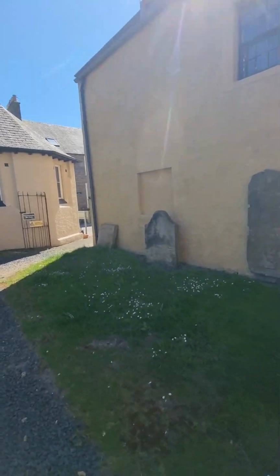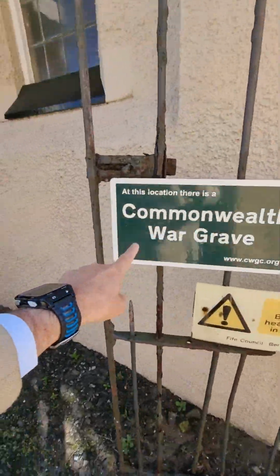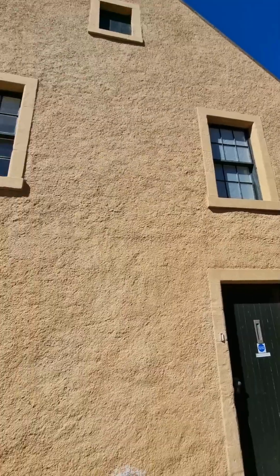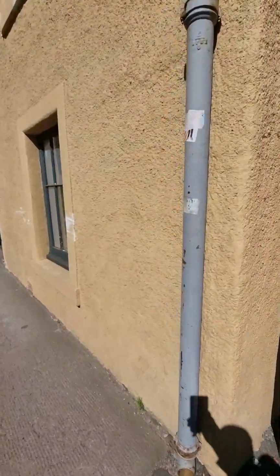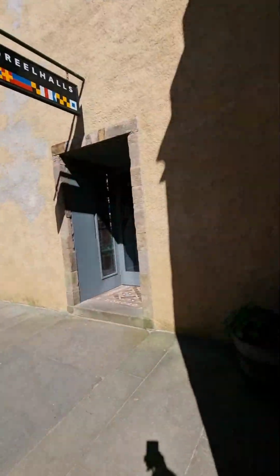But that's to follow. Let me walk round and get out. This is the Commonwealth war grave here, if anybody knows. Right along the outside of the building, and go right along the front. We all know about the front, this is the main thoroughfare where the cars come through. As we walk round, it's surprisingly quiet inside, considering it's next to the main road.